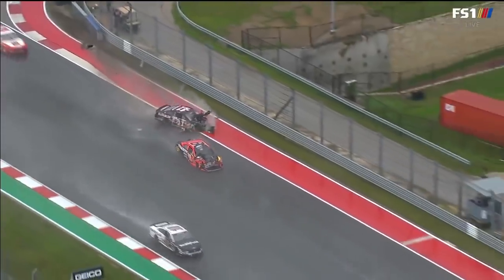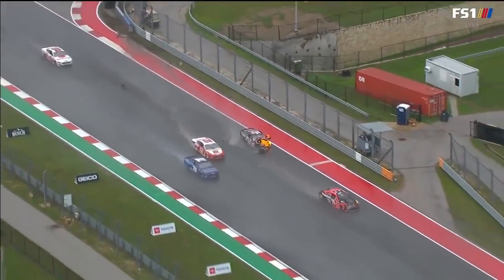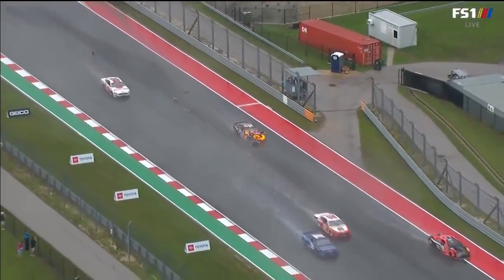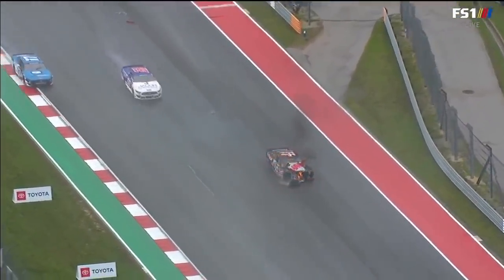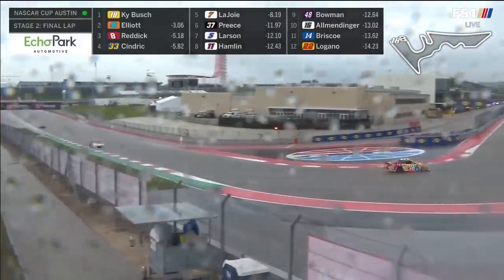Now, thank goodness there's a little bit of a safer barrier. Is that a foam barrier? Yeah, it's a foam wall. Thank goodness that was there instead of just hitting that Armco barrier. He's going to have his elbows up.